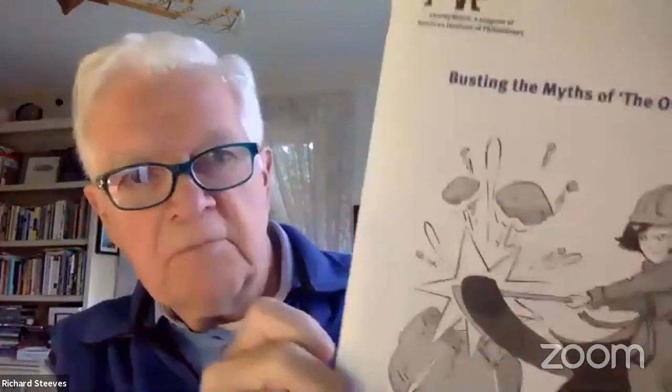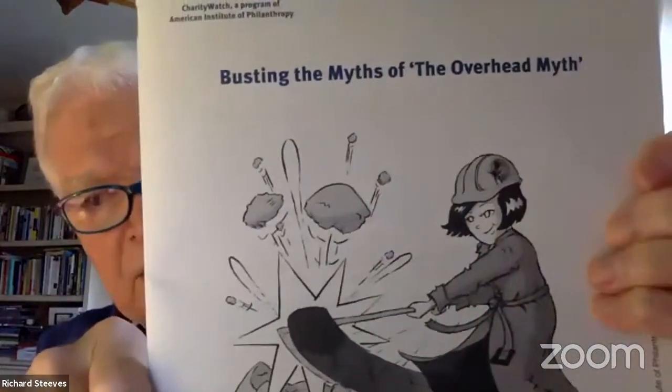And this is the front cover. And she's busting the myths, the overhead myth. People talk about how much they have to spend on overhead. And these people don't buy it. They don't need to be sending out address labels and that sort of thing, to dedicate their money to the causes that they're supposed to be doing. Does that answer your question, George?